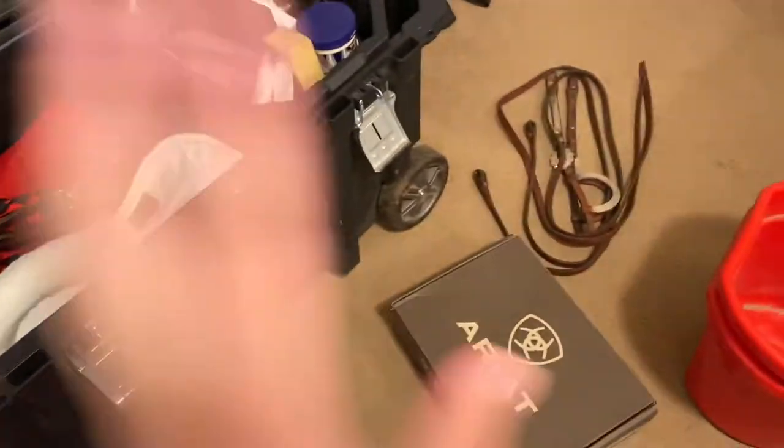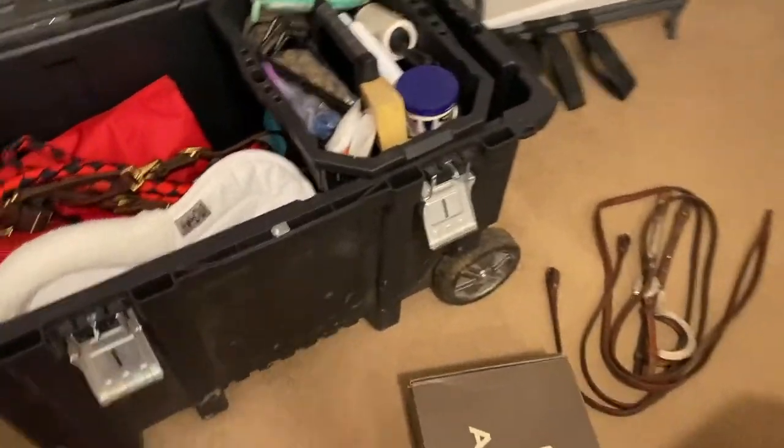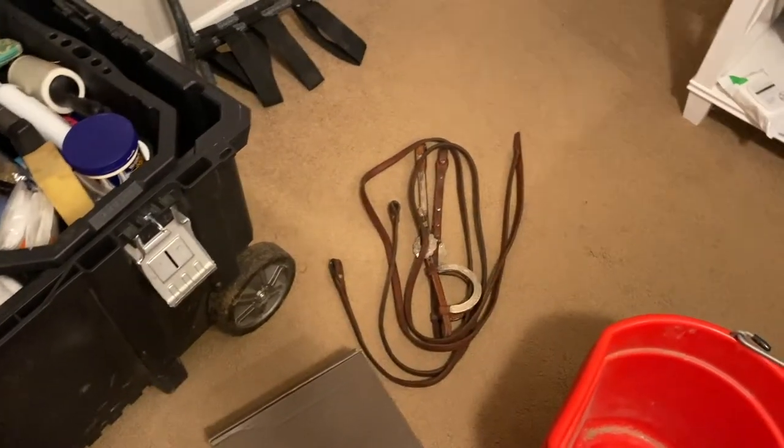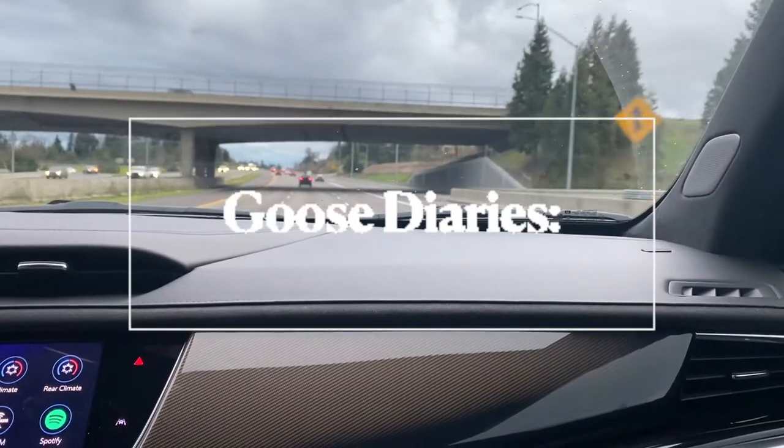So I'm going to set up a little space somewhere in this mess and get to working on that headstall. And yeah.